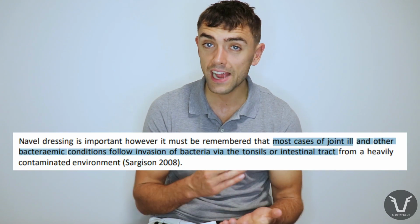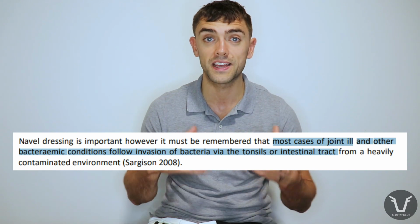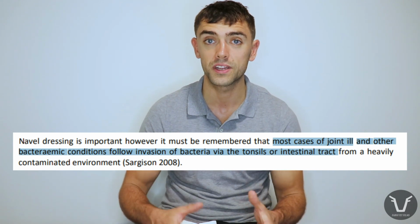Although we should be clear, yes, the navel is a very important point of infection for lambs. Actually, most joint ill cases originate not from the navel, but from the tonsils and the intestines of lambs born into heavily contaminated environments. Joint ill can even originate from ear tag sites.